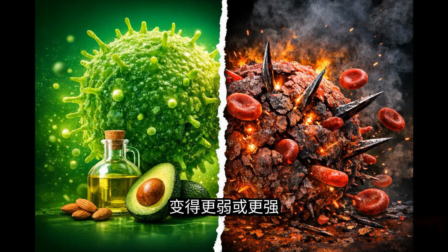The lead researcher, Professor Du, summed it up. The kinds of fats you eat change the fat composition inside your T cells, and those changes can make T cells either weaker or stronger in terms of immune protection. She suggested dietary changes could potentially boost vaccines and cancer therapies.